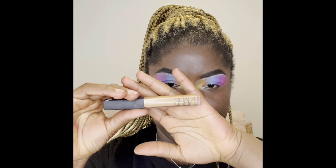Going to be using the Nars concealer. I will also put down what shade it is in the bio.